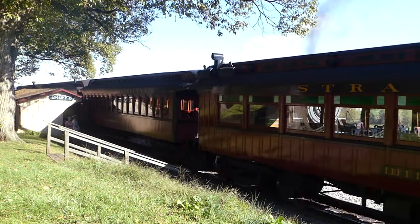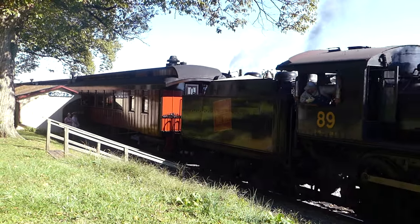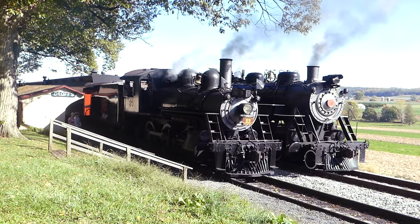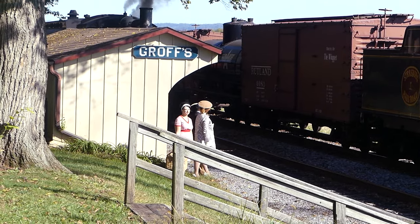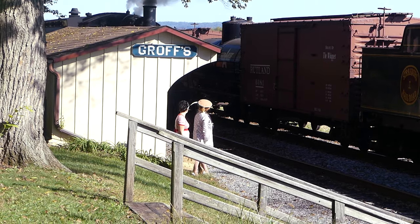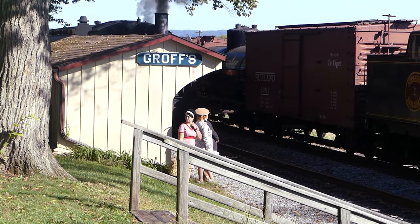Once the line is clear, 89 moves into position by the passenger stop at Groff's Grove. In the summer months, trains will often drop off passengers at Groff's Grove to picnic, and pick them up on a later service. Today, the location makes for some good side-by-side photo ops.